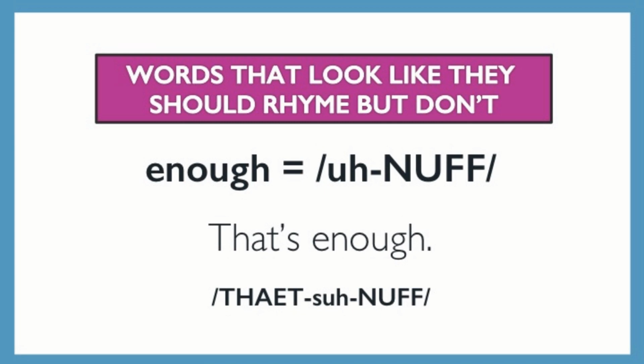Let's try it in the very short phrase, that's enough. That's enough. That's enough. Good. Notice how I connect here. Again, this is my way of rewriting things, but scoot that S at the end of that's over to enough. That's enough. If you scoot that S over, it will help you connect the way American speakers do and completely fix your timing and rhythm. Connection is so important.